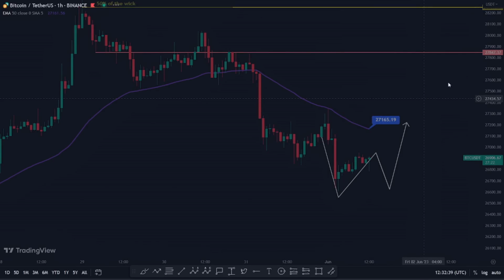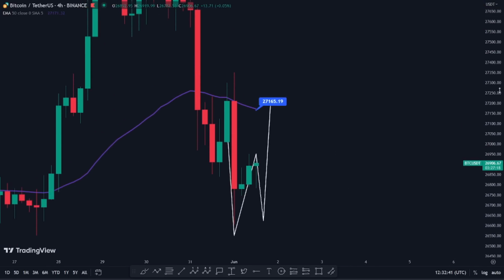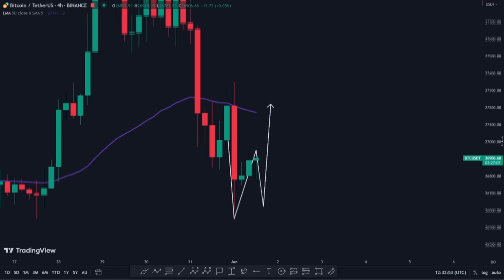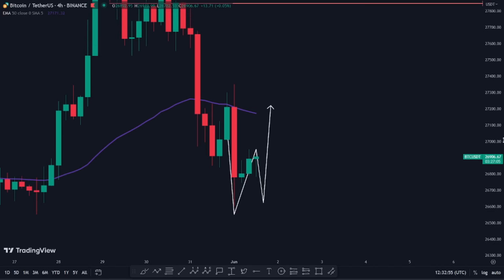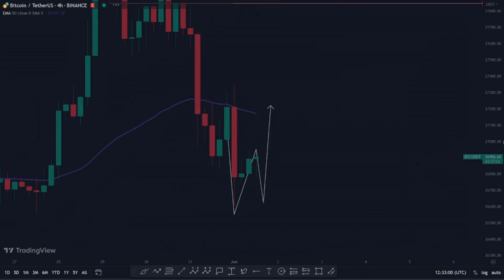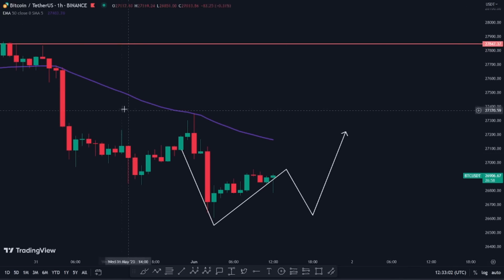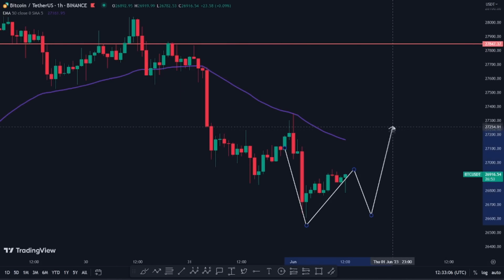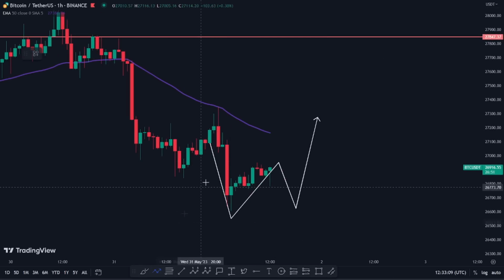And in the 4 hour time frame, you notice that it's at the same level. You can see in the top left corner, 27,171. So the difference is only really $10 between the 50 MA in the 1 hour time frame and the 50 MA in the 4 hour time frame. That is very interesting. Why? Because that zone should be quite strong resistance, but if you flip that resistance, it's going to become a very strong support.